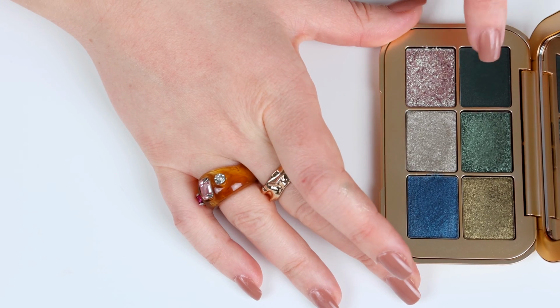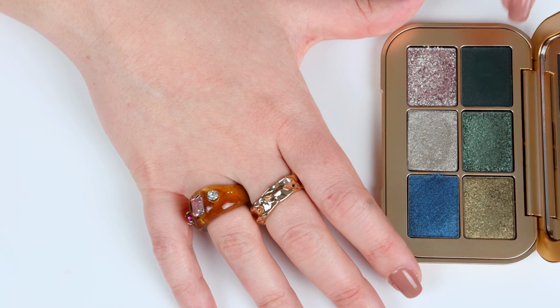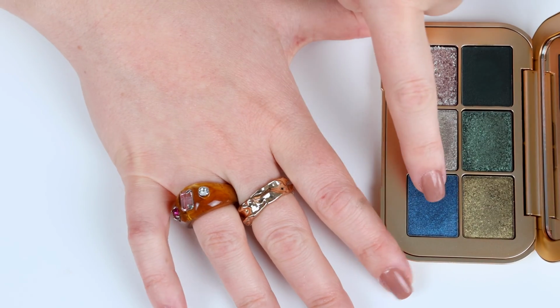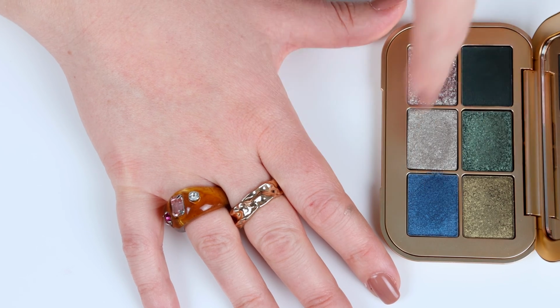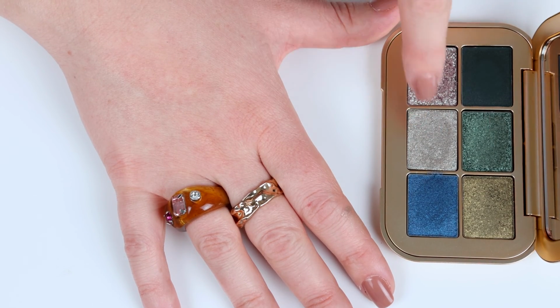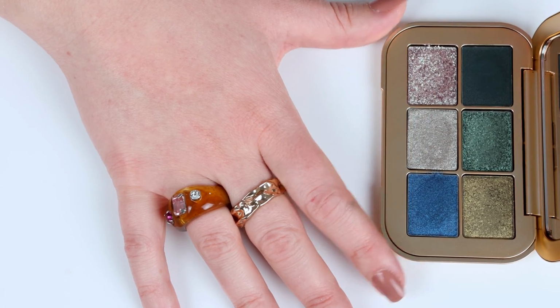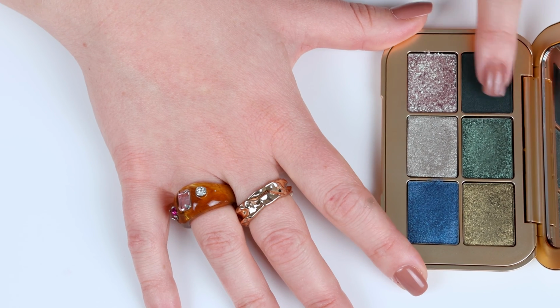So let's go ahead and do the individual hand swatches of these shades. And I can already tell you just from the arm swatch that if I take out this blue shade right here and put in a transition shade, this will be my ultimate palette of all time. I'm not even kidding, because these colors are so spectacular, so beautiful, and so me. It's insane. I do like the blue, it's just not something I'm going to get as much use out of as the other colors. Anyway, let's try this first.